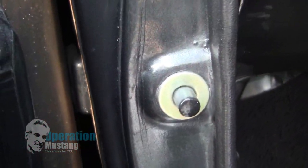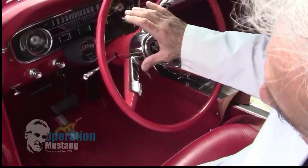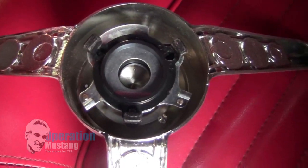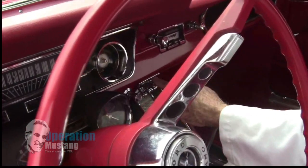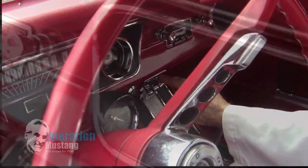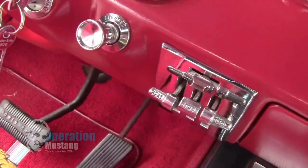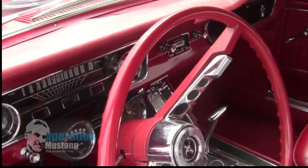The whole horn apparatus over here where the steering wheel is, it's got a different steering wheel on it, it's got a different horn apparatus. There's a difference there. The fan switch for the heater has off in the center and your speeds are left to right, as opposed to a 65 car, where off is to the left and your speeds are all the way to the right. That's kind of a neat thing that they did.